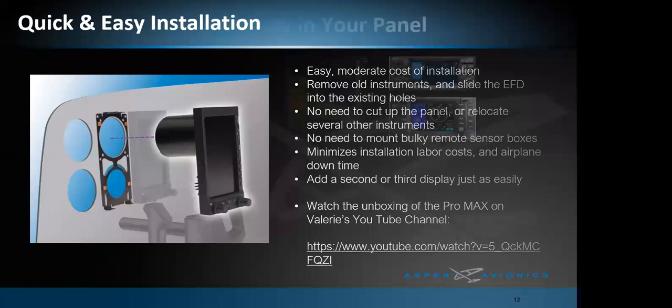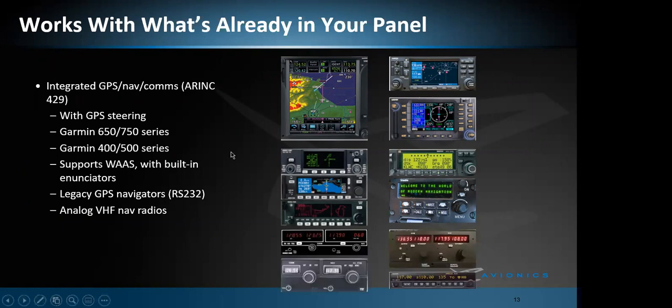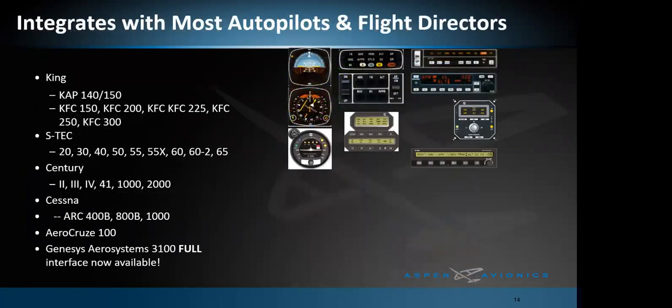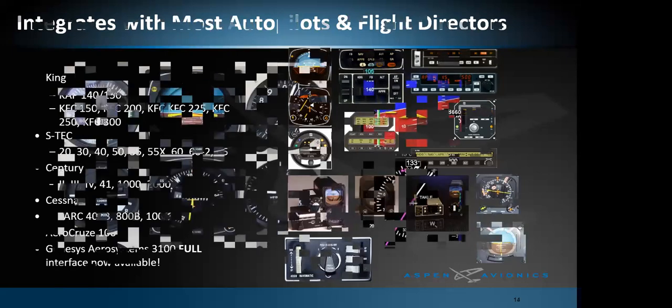But anyway, as far as the interface goes with the Aspen systems, we interface with everything, like I was talking about earlier, from the old KX-170Bs, 155s, 165s, all the way up to the new Avidyne, Garmin, Honeywell products. We have the same with the autopilots. We also recently included the AeroCruise 100 interface, along with the Genesis 3100 system, which is a really slick system. I'll talk about that more. We also have an interface with the 55X. For those of you with the S-Tech 55X, we have a really nice detailed interface, and I'll talk about that in a little bit. And recently the Trio Autopilot has just added an interface as well. So there's a lot of goodness there.